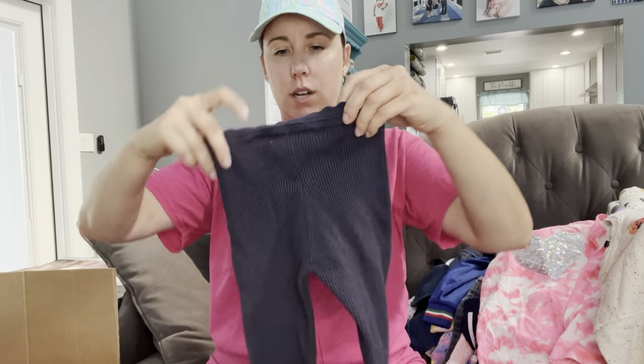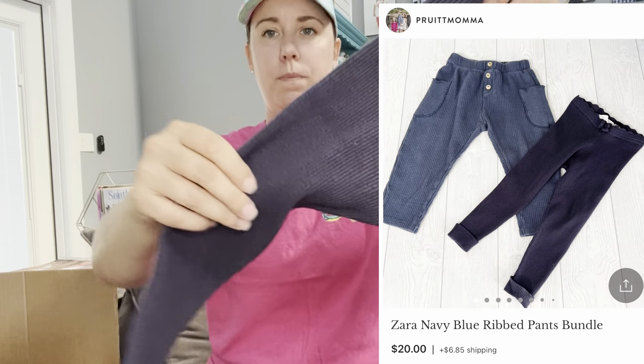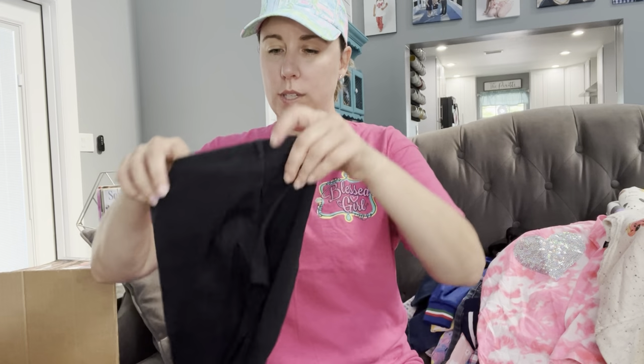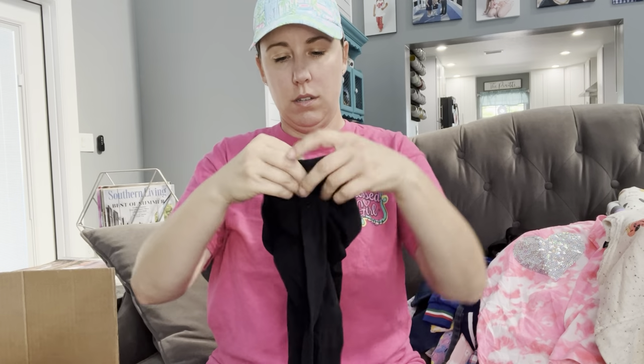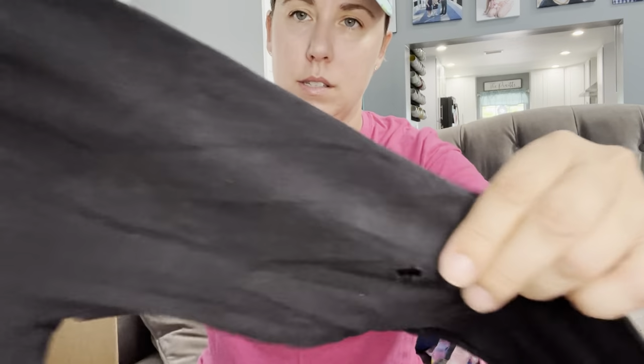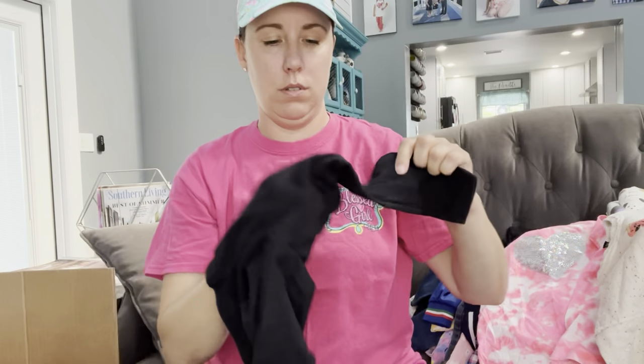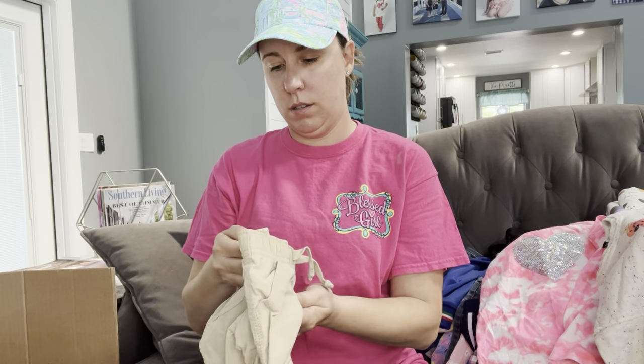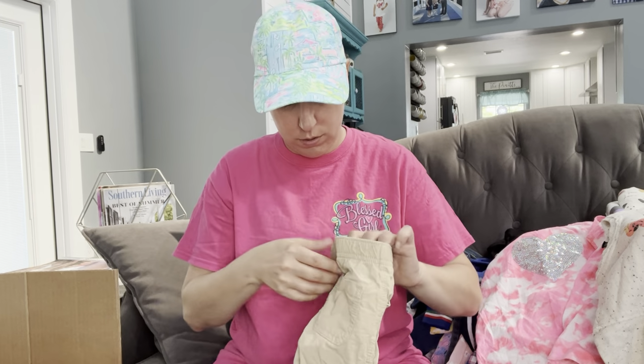We've got a pair of Zara little thermals, but they look better for you. Old Navy, size 3T. These are some little leggings, but there's a big old hole. Like, straight up hole. I know people have commented on some of my kids' boxes and been like, I got a box of garbage. And I'm always like, how is that possible? I always have at least 15 amazing items. I'm sorry for not believing you.